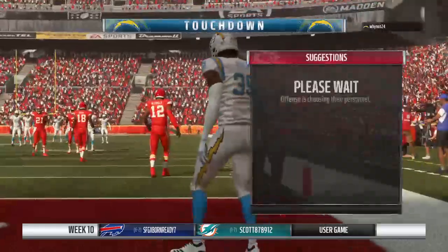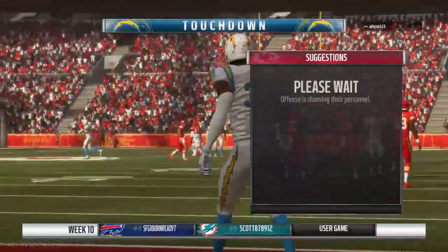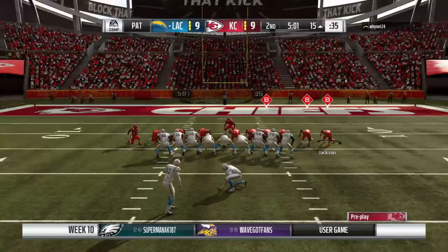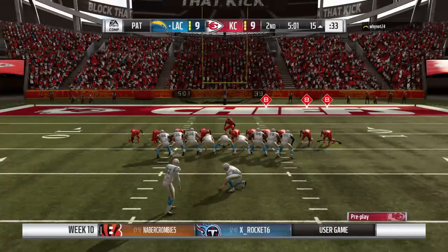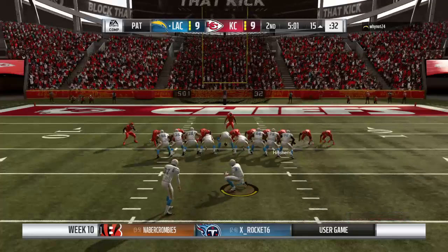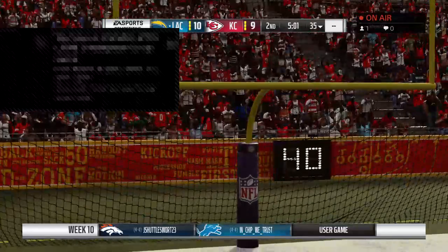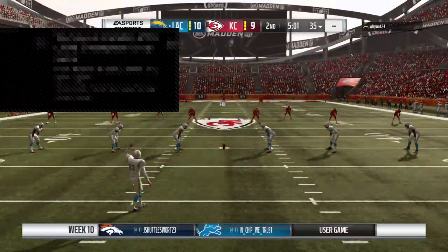All right, let's give credit where credit is due. How about that return? Great blocking, great vision, all the way down to the 2-yard line. The only person who has to be upset, the guy who didn't get it into the end zone. That far and no reward. Point down the middle. And the decision to just kick the extra point winds up successful.